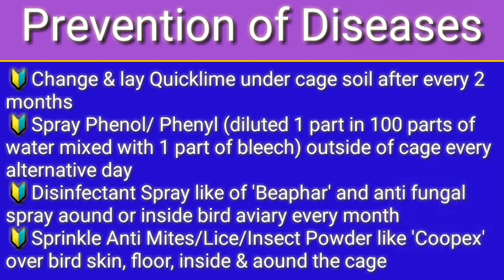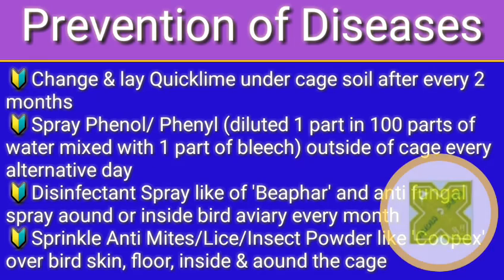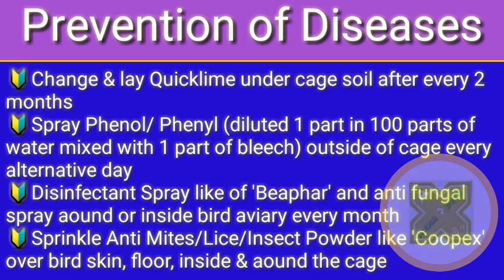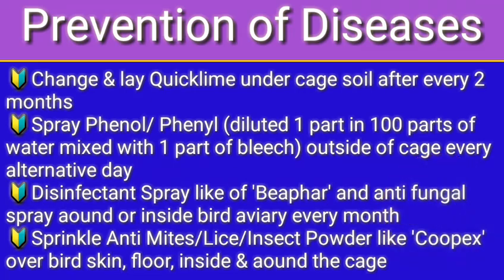Change and lay quick lime under the cage soil or floor every 2 months. Spray phenol or phenyl, diluted 1 part in 100 parts of water, mixed with 1 part of bleach, which is a virus killer, outside the cage every alternate day. A disinfectant spray and an antifungal spray should be sprayed around and inside the cage every month. Sprinkle anti-mite, anti-lice insect powder like Cupex over the birds' skin and over the floor, inside and outside the cage, to prevent ants, mites and lice from coming inside, as they spread so much disease.